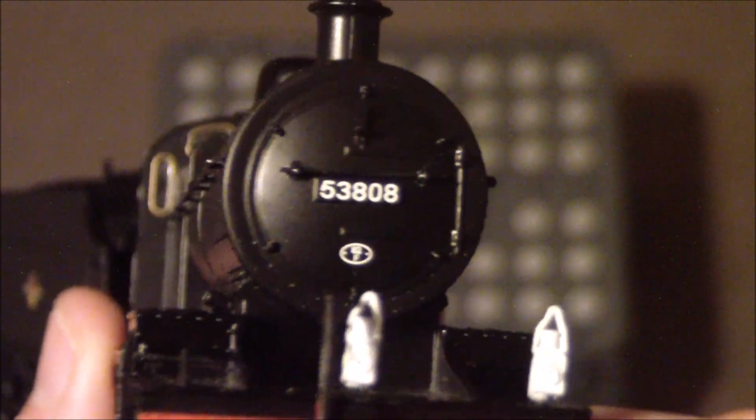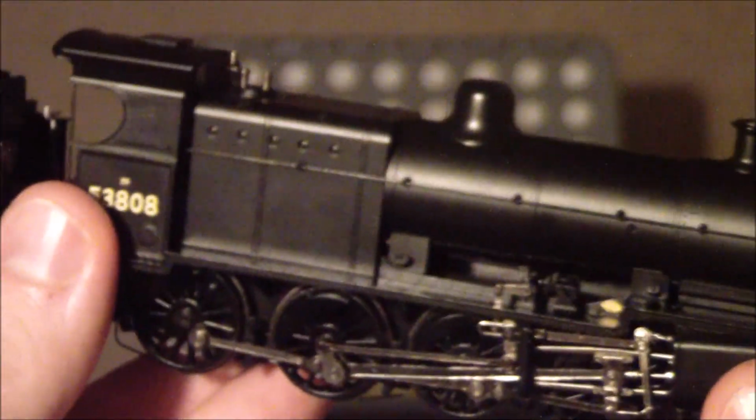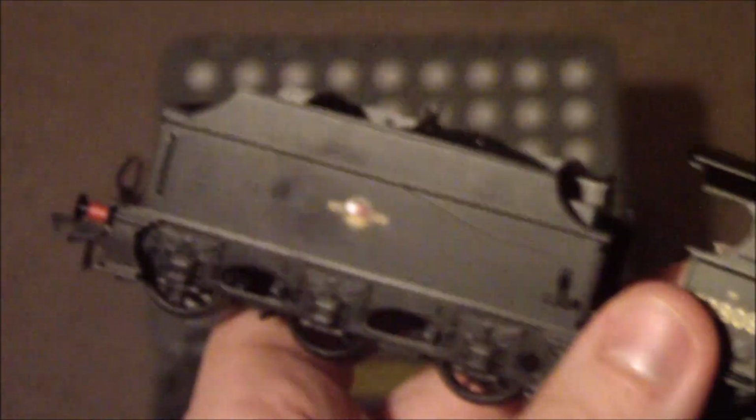There it goes. There's its shed plate, I think. Can't actually read it. I'll have a look. 82F. I think that's Bath Green Park. Well, it would be. That's where the engines were based. But as mentioned, in this particular condition, this is exactly how the engine is preserved, with the laid crest and all.